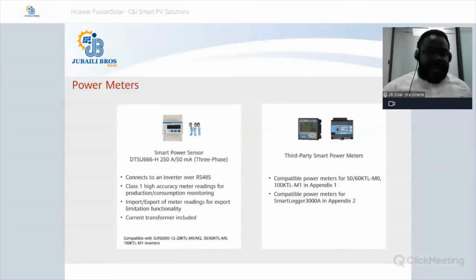You can use these smart meters from Huawei. It's a smart power sensor, the DTSU666-H. We have it both as single phase and 3-phase, but for C&I projects, it's a 3-phase one that you need. They come with 3 CTs provided in the box. So there are 3 CTs that are already provided with the system as they are sold to you.